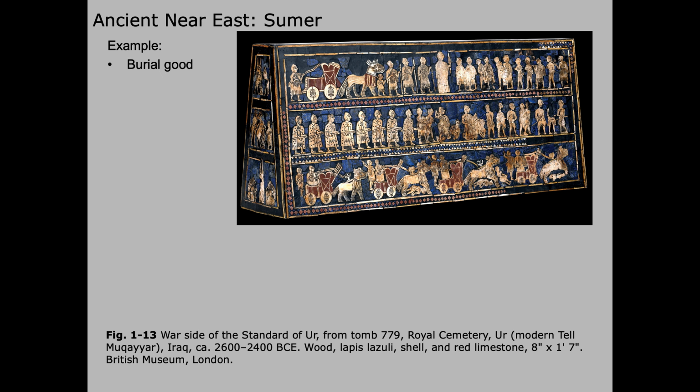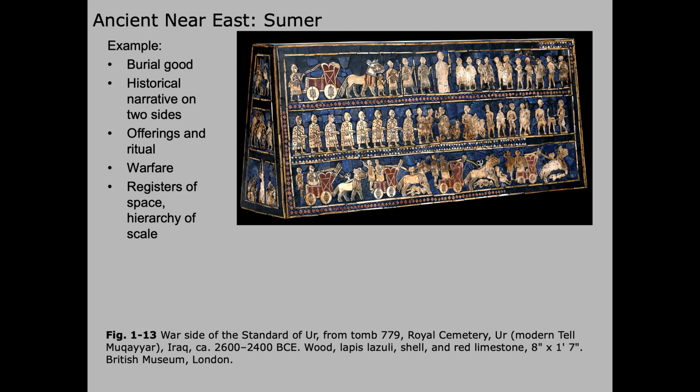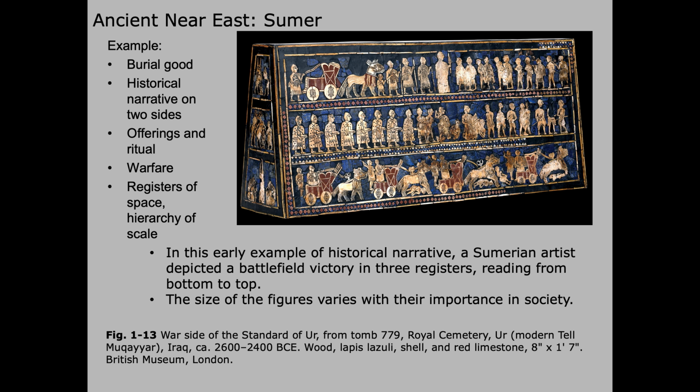All right, and so this is a burial good. This was found in a cemetery. It has a historical narrative on both sides, and each side tells a different story. When you hear the word narrative, that means a story. It's talking about offering to the gods, offering to the king, and rituals, and it's showing warfare, and registers of space. Remember, each side has 3 of these registers, and hierarchy of scale. If you want to know who the most important person is, you see who the tallest person is. And in this early example of historical narrative, a Sumerian artist depicted a battlefield victory in 3 registers, and we go from bottom to top, and the size of the figure varies with their importance in society.